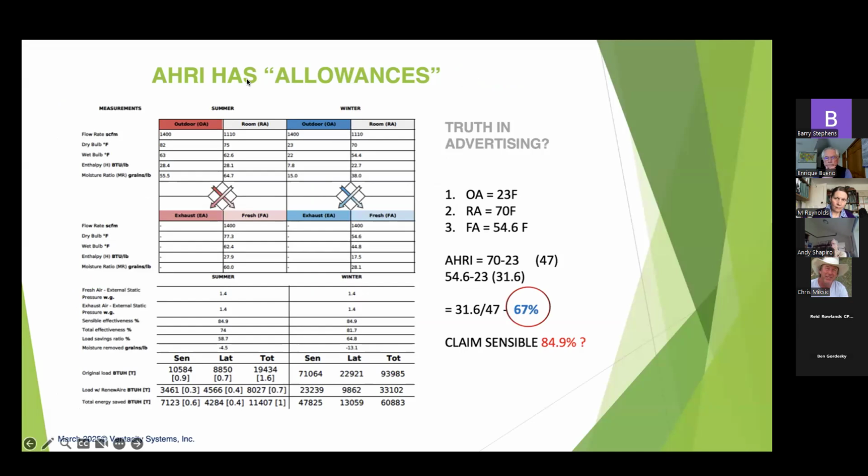AHRI, I mentioned the mass flow imbalance, and this is real stuff that was done. So you have here a flow rate outdoor 1400 CFM supply and 1110 CFM return.